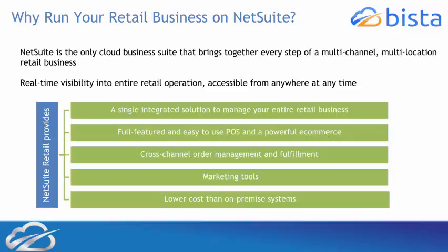Of course, we have some key pointers here that we need to highlight. It is a single solution that can manage your entire retail business, like we mentioned. Your warehousing, it can talk to your customers, it can talk to your vendors. It is all in one. It has a full-featured and easy-to-use POS and a very powerful e-commerce. These tools are completely inbuilt within NetSuite and come as separate products within NetSuite. You can have cross-channel order management and fulfillment managed completely within NetSuite. You can have marketing tools, which are really sophisticated, and of course it is a lower cost product for implementation as compared to an on-premise system.